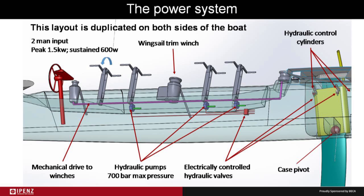So the pumps themselves supply oil to drive hydraulic actuators, cylinders, and when we're talking about what's happening with the case, 2 of these cylinders in this example are used to control the canting laterally, and there's 1 cylinder on the front, just slightly out of shot, which is controlling the rake fore and aft.